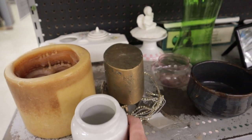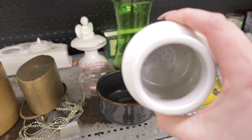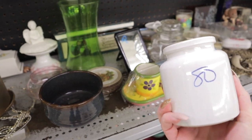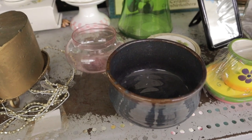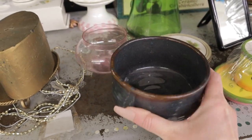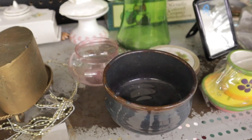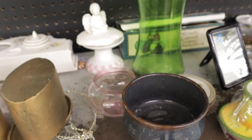So I'm back in this section now that I've kind of given the store a once over. I like this. It would be easy to put a plant in there. And I think that means it's 80 cents. If it was signed on the bottom, then I might consider getting it. But I think it's just a mass produced piece. So I might pass on that one.